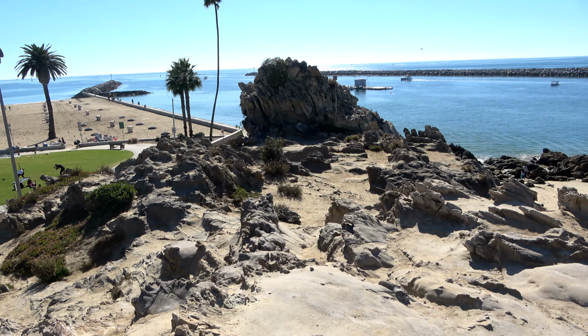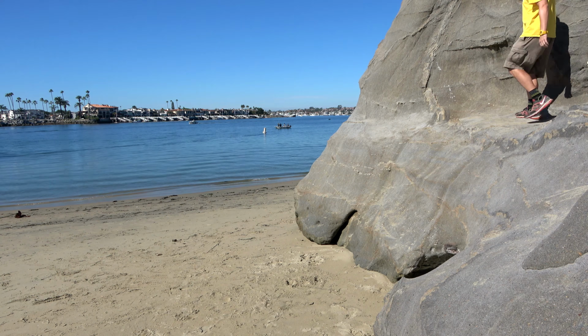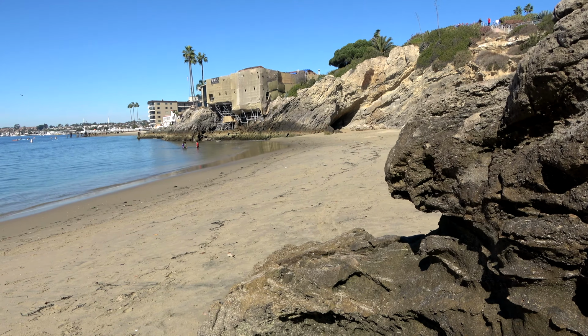Now, just at the end of the jetty is this rocky formation. You can go over the rocky formation into one of the coolest parts of this beach, which is known as Pirates Cove. Pirates Cove is famous because it was on the Gilligan's Island TV show. Why is it called Pirates Cove?